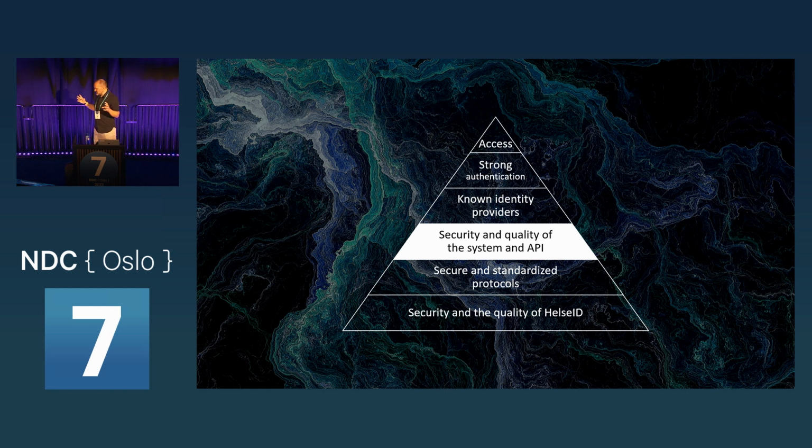We have a foundation of the shared normen, as we call it in Norway, the shared common understanding that everybody adheres to. How do we do information security? How do we handle that in the Norwegian health sector? So that's the basis. Everybody agrees on that. Then we start building trust.